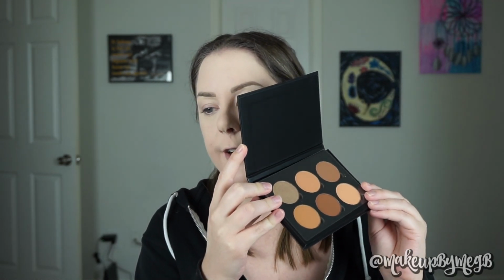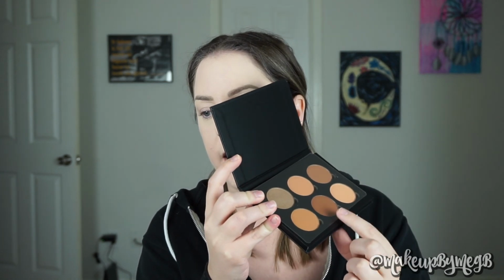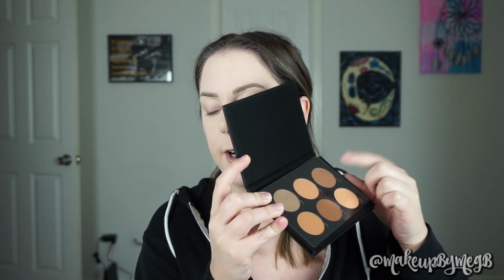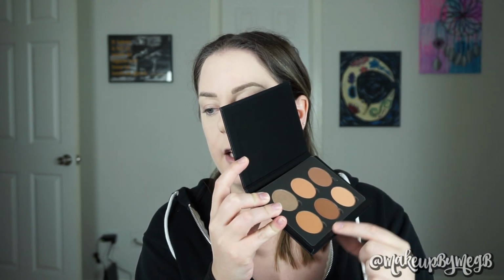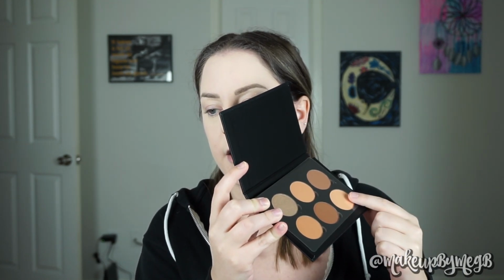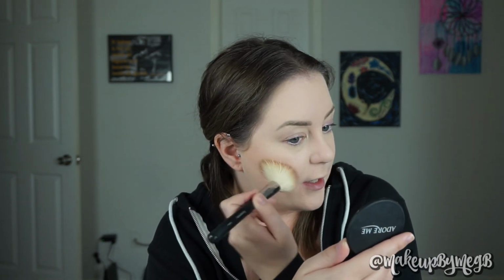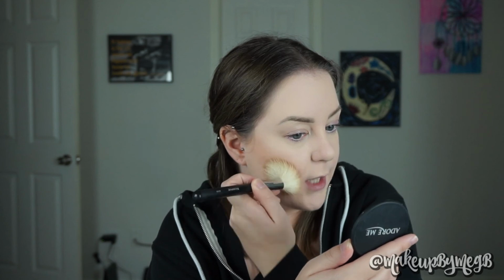I do think that there are colors in here that can work for me. I'm gonna try using maybe this one because this looks pretty taupey for contour, and then I might try highlighting under my eyes a little bit with this, and we'll see how it goes. Pretty powdery. I have never used Anastasia products, besides her brow products. So I'm excited to try these out. A little bit goes a long way.